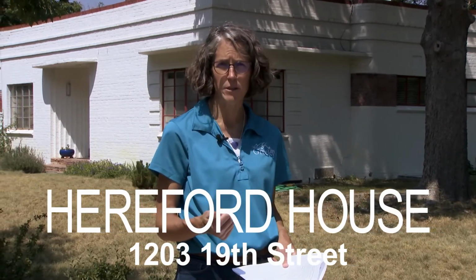And here we have one of Greeley's more interesting houses. This is the Hereford House. This was designed by Sidney Fraser, a prominent Greeley architect who also designed the Greeley Tribune building. He worked on the Armory and other prominent buildings in Greeley. He designed it for Alma Hereford, who was a widow who owned the toggery shop.